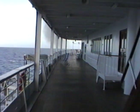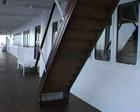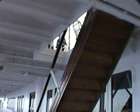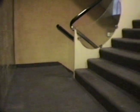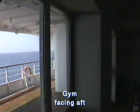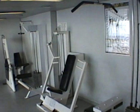ACHILLE LAURO had wonderful teak-lined sheltered promenades that continued after the Capri Bar on either side. The midships promenade deck vestibule had another interesting stair tower nook with fanciful 1960s design elements. While it was hardly state-of-the-art, ACHILLE LAURO could at least claim she had a gym. This limited workout facility was located off the Starboard Promenade.